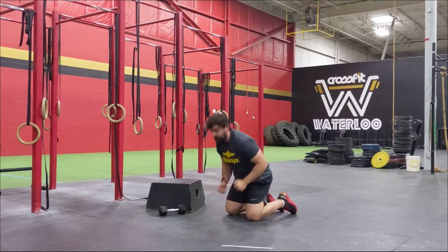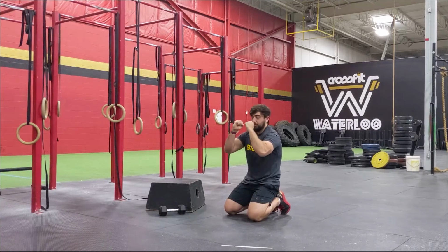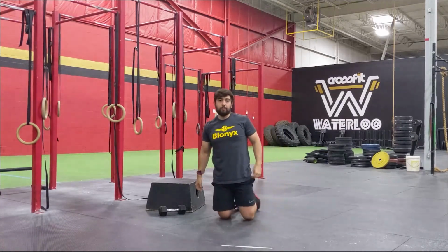Another way to think about that, guys, when you're on the ground, think about pushing your forearms into the floor as you're pushing away and then getting relaxed in those shoulder blades as you're coming down. Just make sure you're in that nice plank. We're gonna be doing 10 reps to start off.